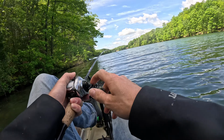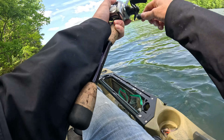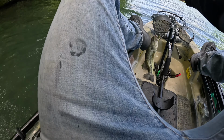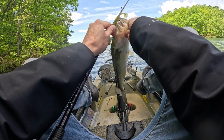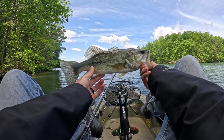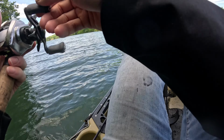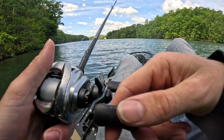What we got here? Oh, largehead. Not a bad one. Pleasant surprise. Back out on the main lake again. Right where we caught him. Thought that fish was pretty big. Hit pretty hard, dove straight into deep water.